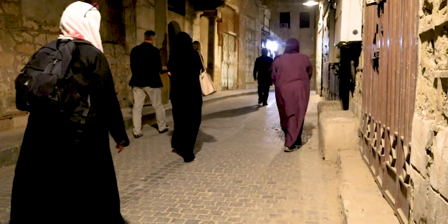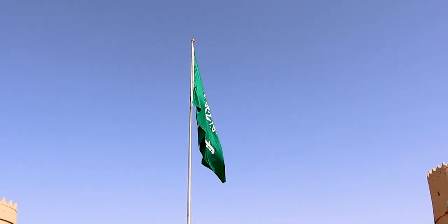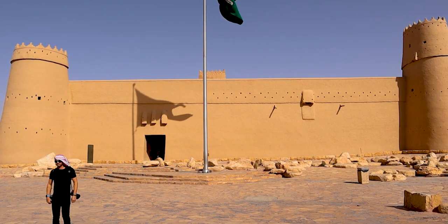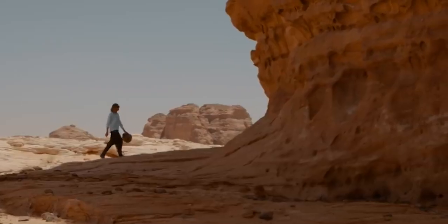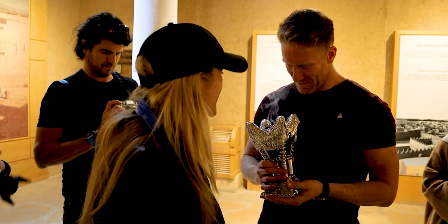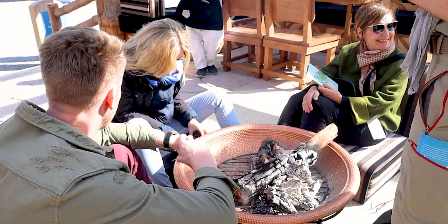Firstly, is it difficult to get a visa? Absolutely not. It's an e-visa, it costs about $120, and mine came through in less than 24 hours. Secondly, can solo female travellers visit the country? No problem at all. I had one such woman on my trip, and there are no mandated clothing restrictions as there once used to be.